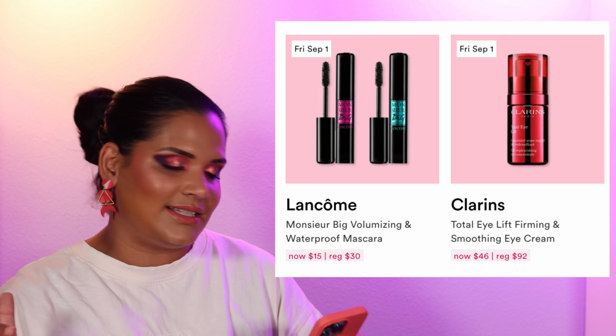And then the Tarte Maracuja Juicy Glow Tint. I don't know about that product. I've never tried it. I don't need another foundation right now, but sounds like a good deal to get a Tarte foundation half off. So those are some of the things from the Ulta 21 Days of Beauty.